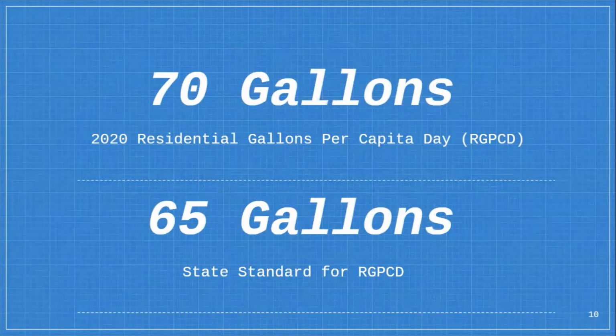Here's another statistic that the state relies on. It's a water conservation standard. And what the state would like is to meet a standard of 65 gallons per day for residential gallons per capita day usage. And in 2020, unfortunately, we exceeded that number at 70 gallons. But that's very understandable, as we were in the midst of the COVID pandemic and a lot of people were home. So we had more residential usage. But this is an important number.